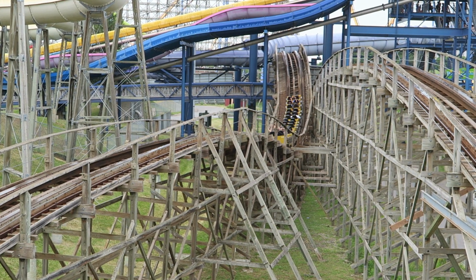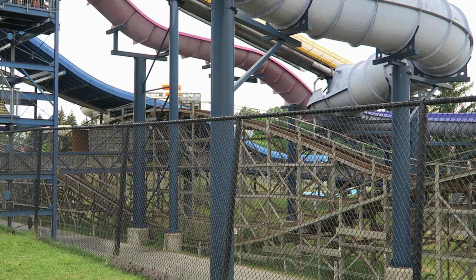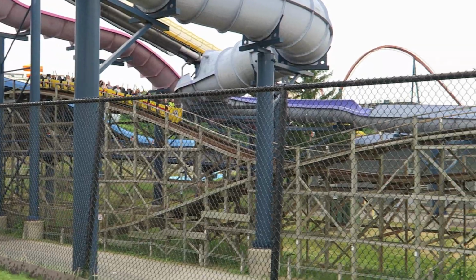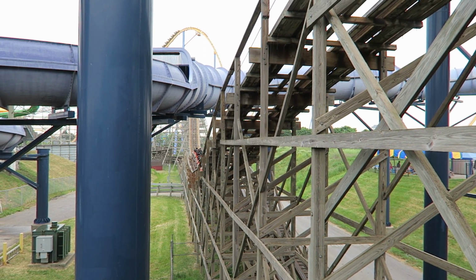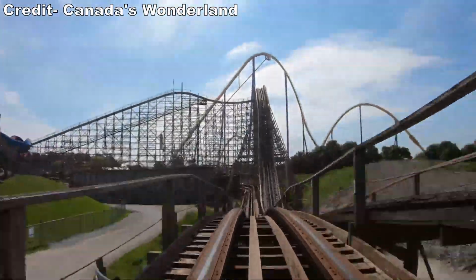You won't leave your seat, but you do get two terrifying head choppers, one with the plunge water slide going up, and one with Super Soaker going down. Next is the ride's final bunny hill. It looks like it should give airtime, but instead it's just very bumpy. It's the roughest spot on the coaster, oddly enough.